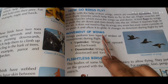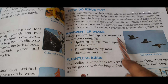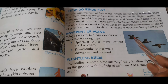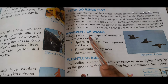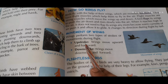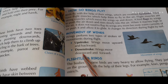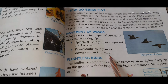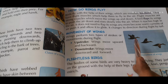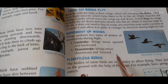Okay, next, movement of wings. Wings perform two types of strokes or movements during flight, that is upstroke and downstroke. Upstroke means wings move upward and backward, and downstroke means wings move downward and forward.